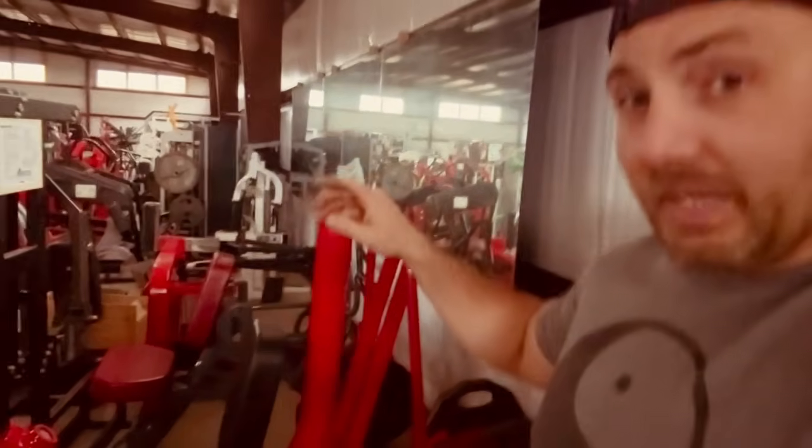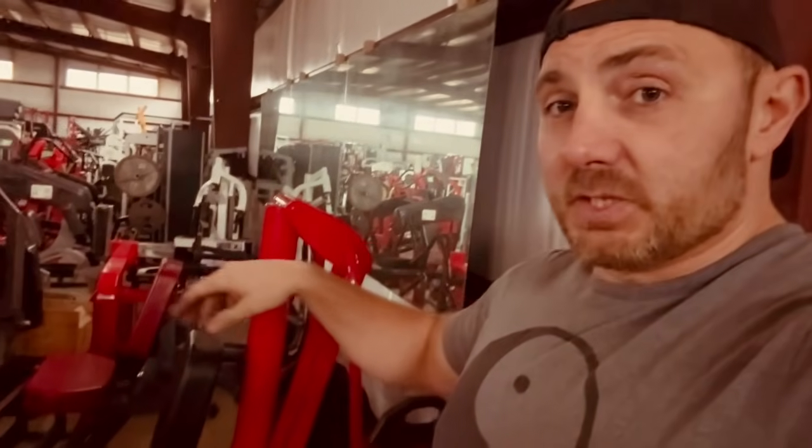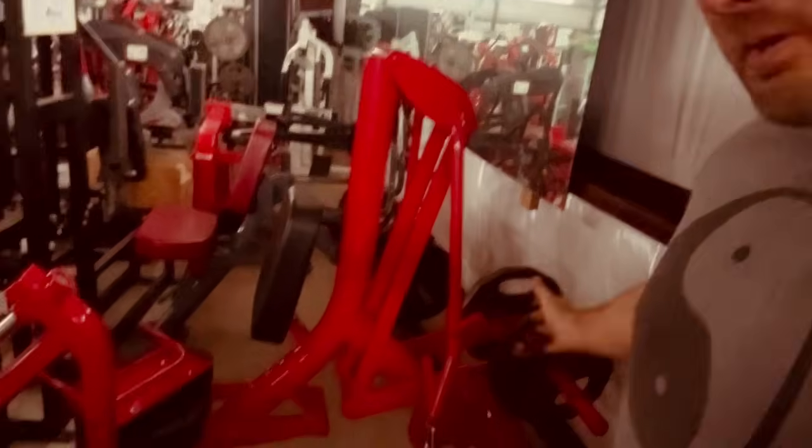But it's one of Henry's better machines, honestly. I love the Cross Axis Tech stuff. This is probably one of his top 3 machines, honestly. The reason is the way this is set up, you get max excursion.